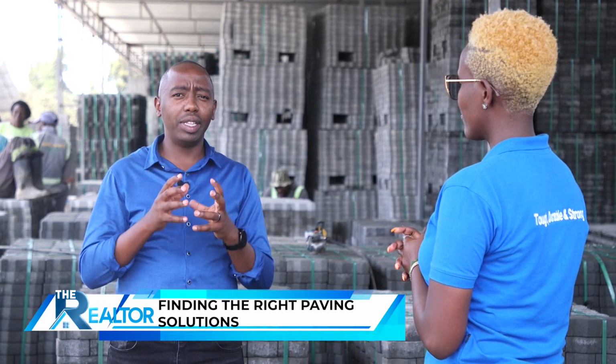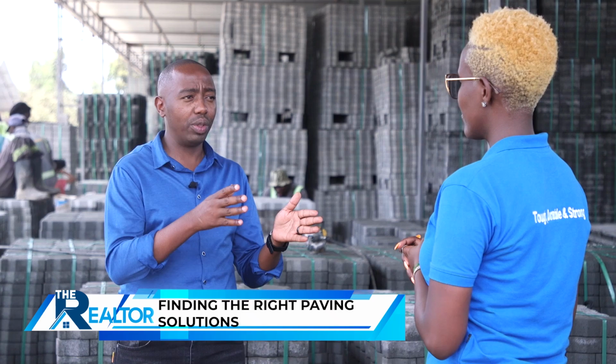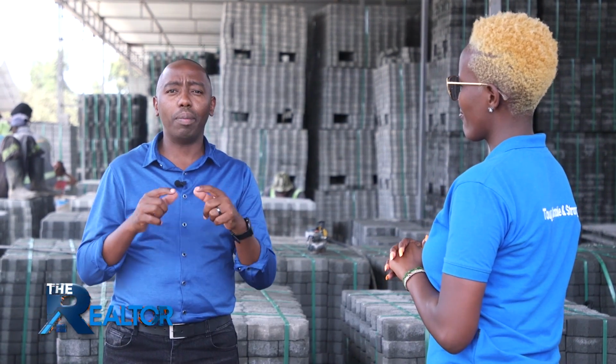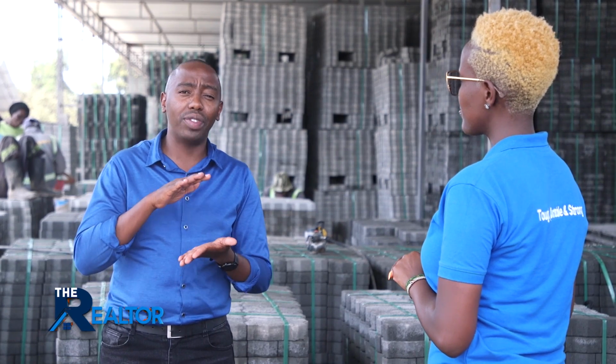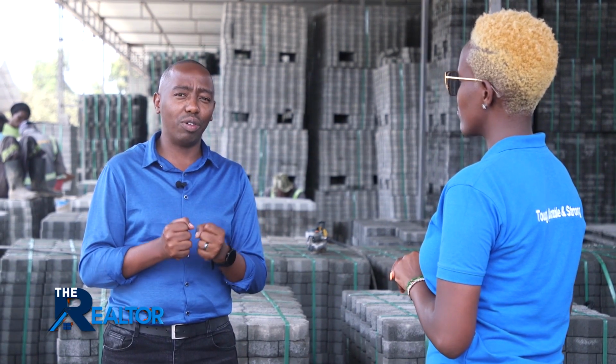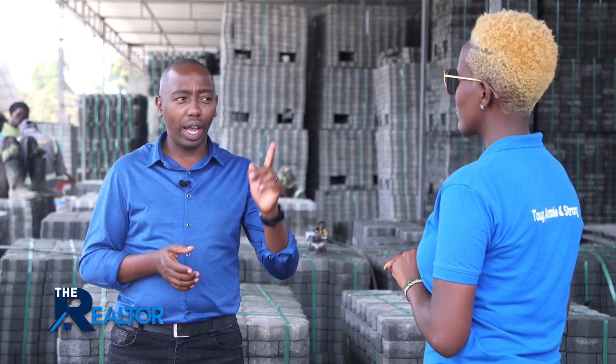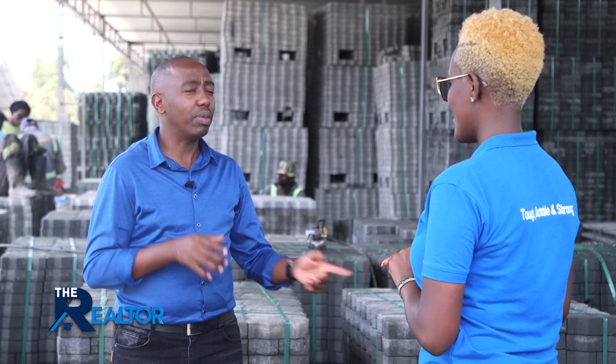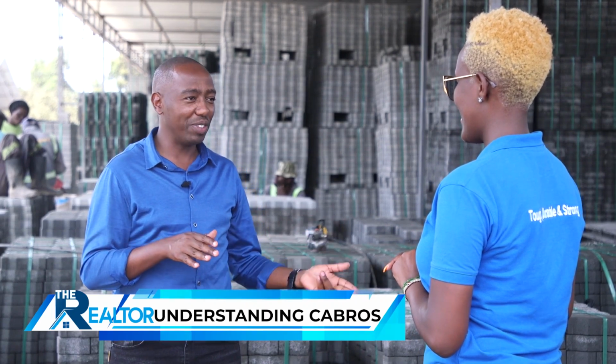And she has explained the shapes, or rather, I would call them shapes. Yes. And now she's getting deeper into letting us understand thickness and firmness of this same Cabro. Because what we have here are in, what do you call this? Bundles. Are they in TOFs? This is 10 square meter bundles. Yes. So we're in bundles.